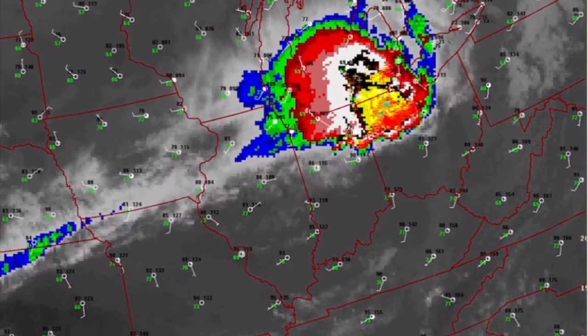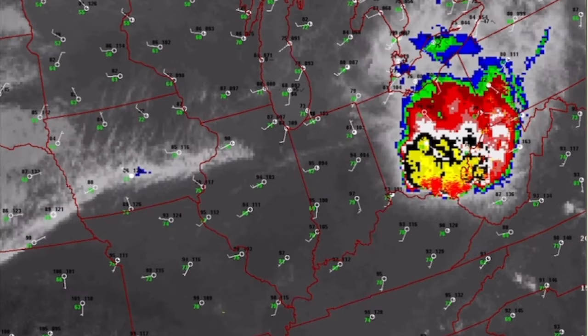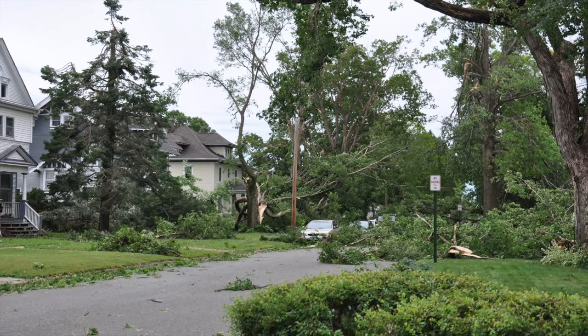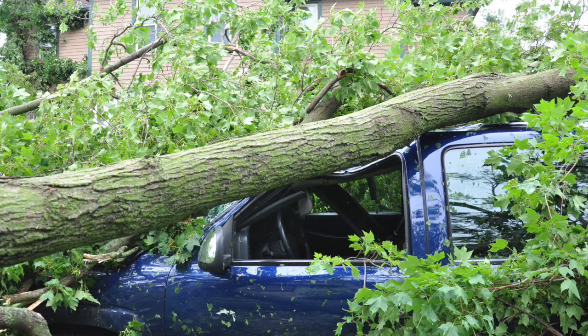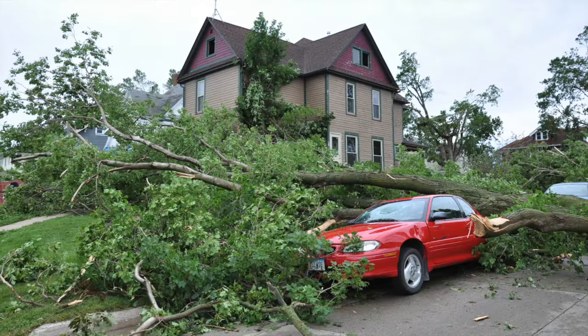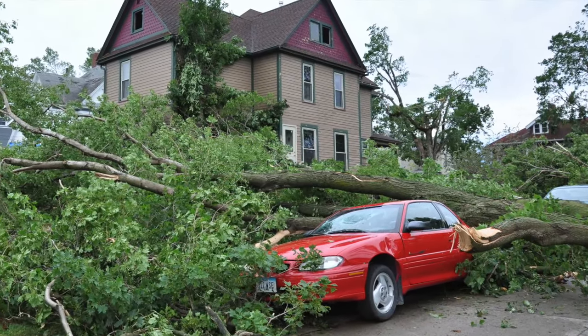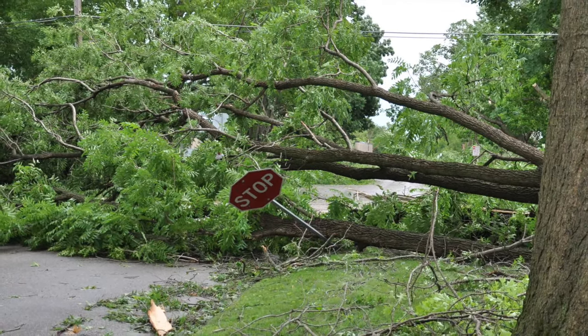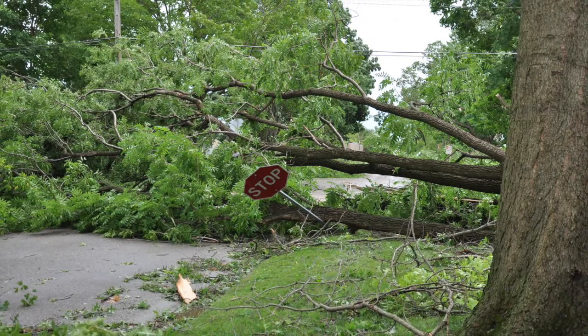When the winds finally calmed down, we came up out of the basement and looked outside. What we saw shocked us. We figured that it must have been a tornado by the destruction that was outside. My pickup and our daughter's car had trees on them. We had another car that was not damaged, but there was no way out of the neighborhood because all the streets were blocked by downed trees.